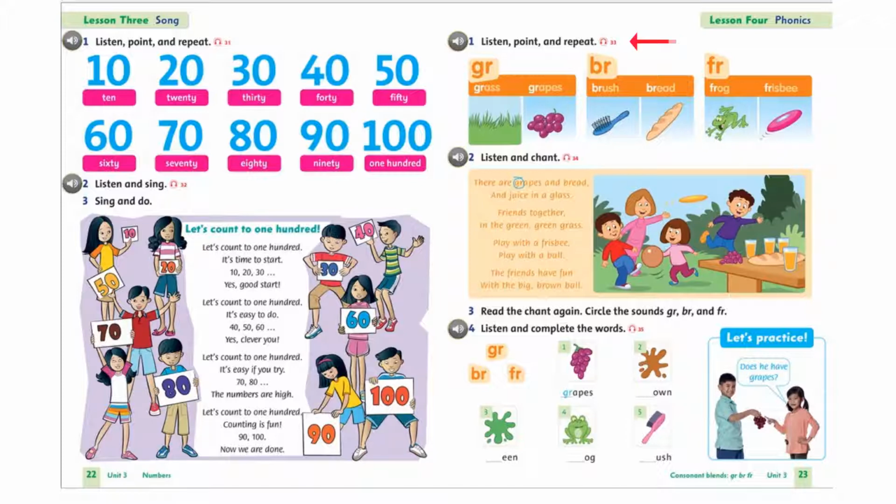Listen and repeat. Gr. Grass. Gr. Grapes. Br. Brush. Br. Bread. Fr. Frog. Fr. Frisbee.